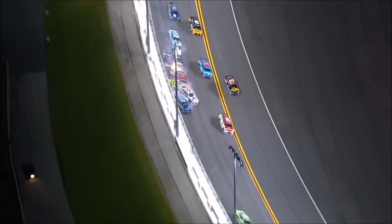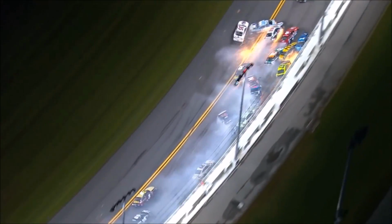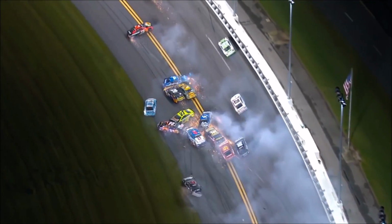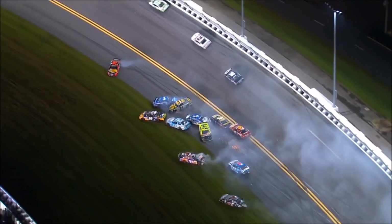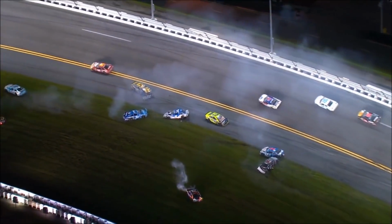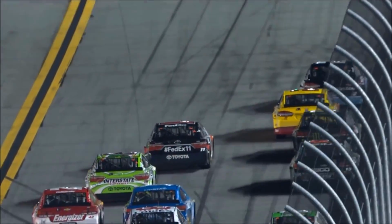It's on from there. I mean, we talked about it earlier. As soon as somebody makes a mistake and you're in this big pack of cars, you're going to take a lot of people with you. It's just how it happens. Some of these cars riding around the back actually got in the wreck as well. So one mistake by a driver, or a mistake by 2 drivers, and this is what happens. It's not just those 2.